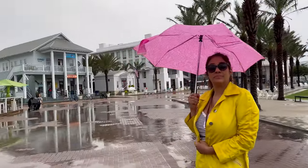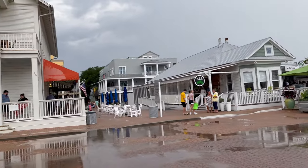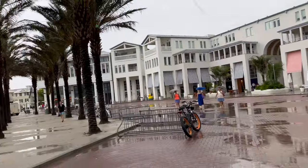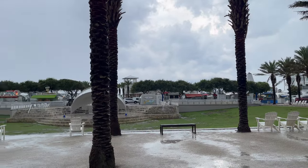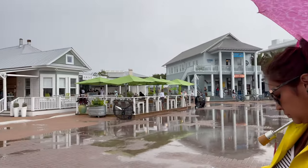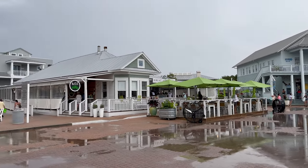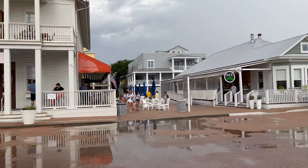Okay, so for some reason, I think that's where the office was, but I could be wrong. Right there, I could be wrong. Baby, do you have your phone? Can you look and see which building the Truman's office was? Sure. Thanks. While we're doing that, I'm just gonna take a nice look at this beautiful place. So this was called Seahaven in the movie, I think, but it's actually called Seaside. Wow, it's so beautiful.